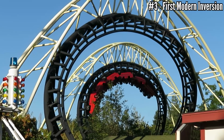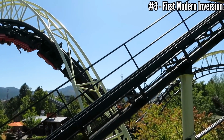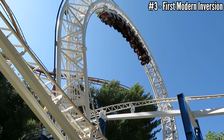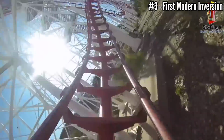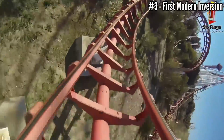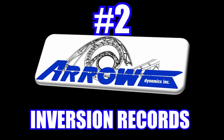Corkscrew opened at Knott's with 2 inversions, back-to-back corkscrews. Aero was all alone in 1975, opening 4 of these, and they were joined the next year by Schwarzkopf, then Vekoma, Hopkins, and the floodgates were open. From that point on, the vast majority of Aero's projects had inversions, and that leads me right into the next point. Number 2. The inversion records.